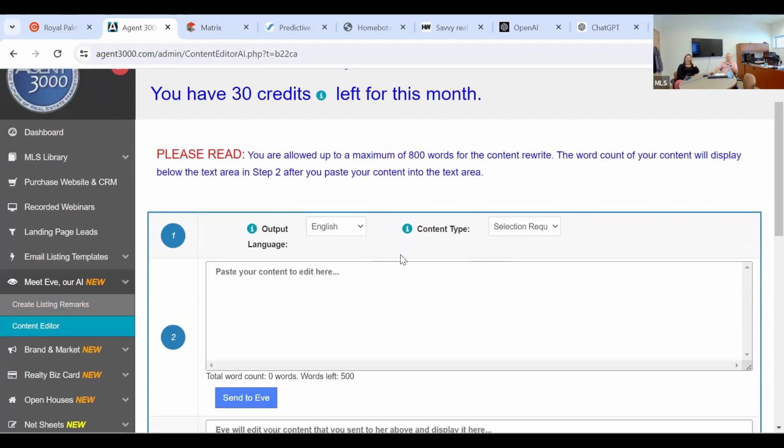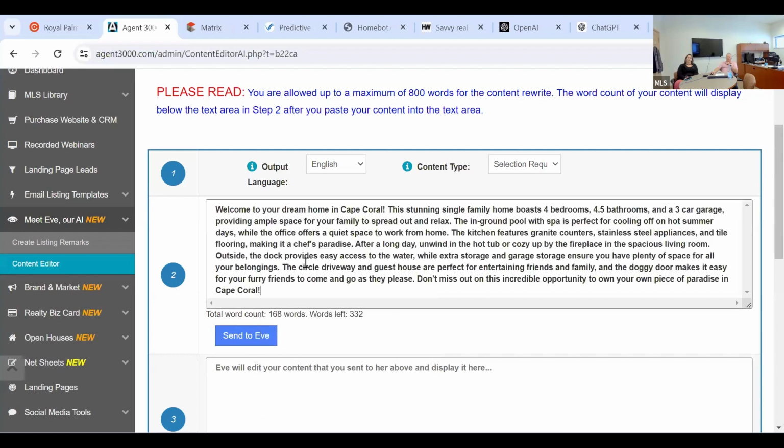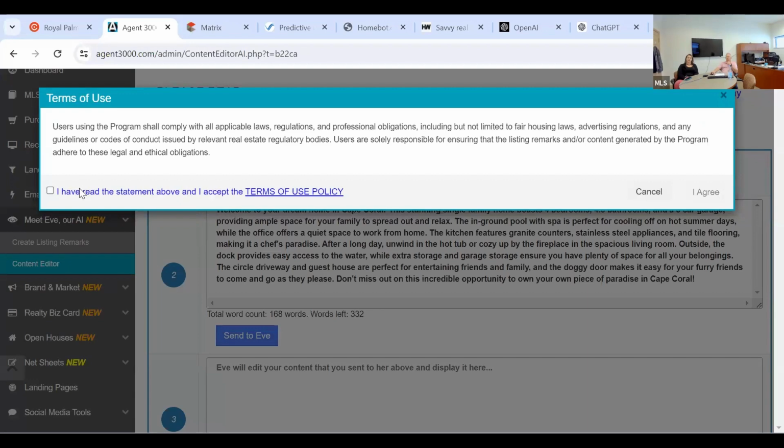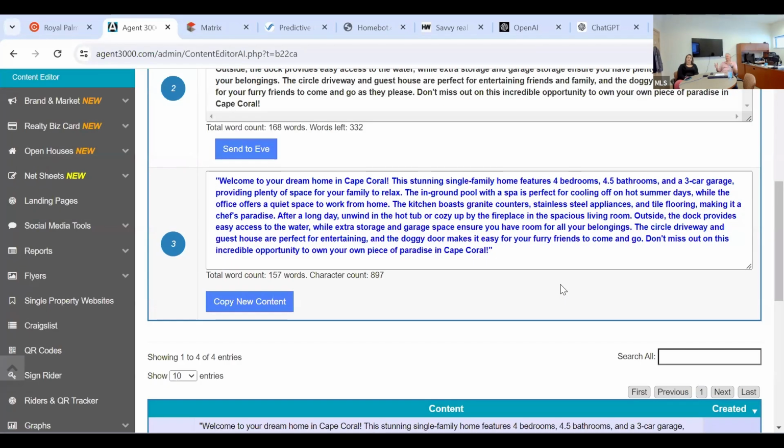And then you have content editor, right? So you can actually go in here and we'll paste what we just wrote, and we can go ahead and go through and edit it. So content type, we're going to do a social media post on this house. Again, you're going to accept the terms of use and agree to that. And it's going to go ahead and give you some output that would be a post for social media based on what we just did.